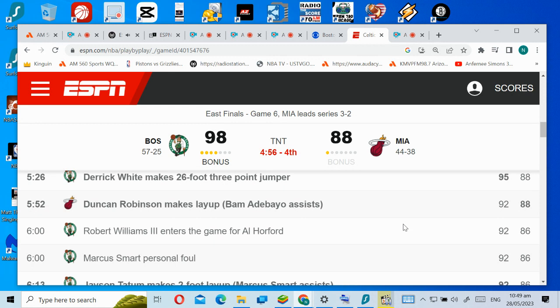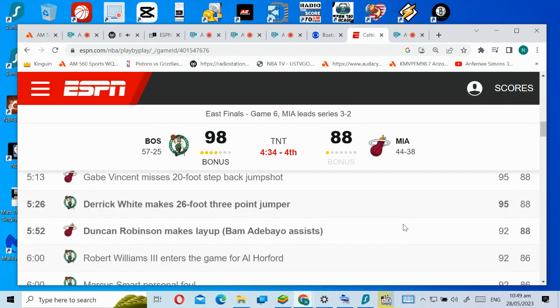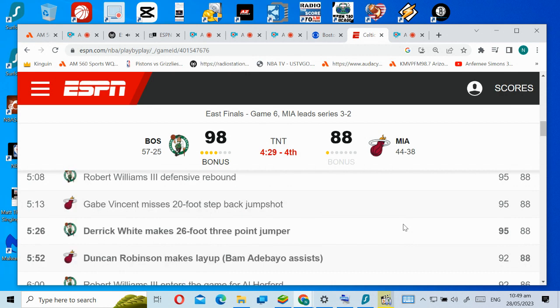Bam Adebayo with the catch off the inbound pass. Standing at the top of the circle, looking to pass. Shot clock at 8. Fires to Robinson, cutting low right, and he gets the layup. And that's split action, very similar to what the Golden State Warriors do. You sell out topside because you don't want to give up the 3, and he back cuts you. 5:50 to go in the game.